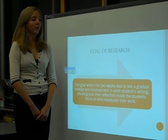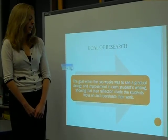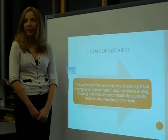So my ultimate goal of this research was to see a gradual change and improvement in each student's writing, regardless of their beginning level, showing that their reflection made the students focus and reevaluate their work every time.